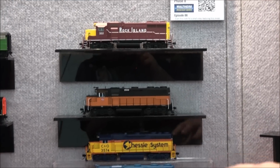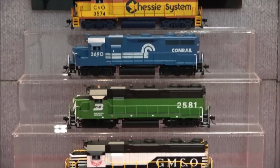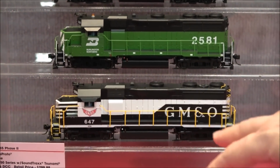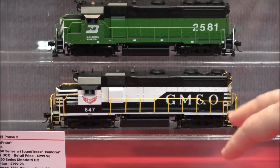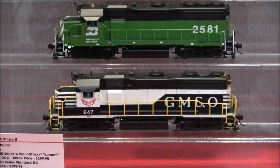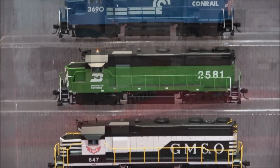This is a new tool. This is only the second run of this particular tool, and it's tooled up to be specific to Phase 2. So they've all got road-specific features. You can see on the GM&O here, very good-looking scheme, very fine details, horn placement, dynamic brakes or not. It's got all the different features that you could possibly want to make it a realistic-looking prototype.